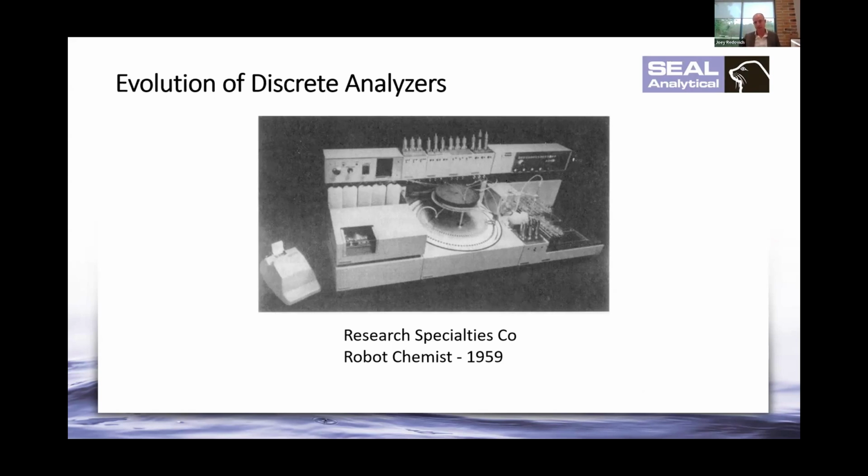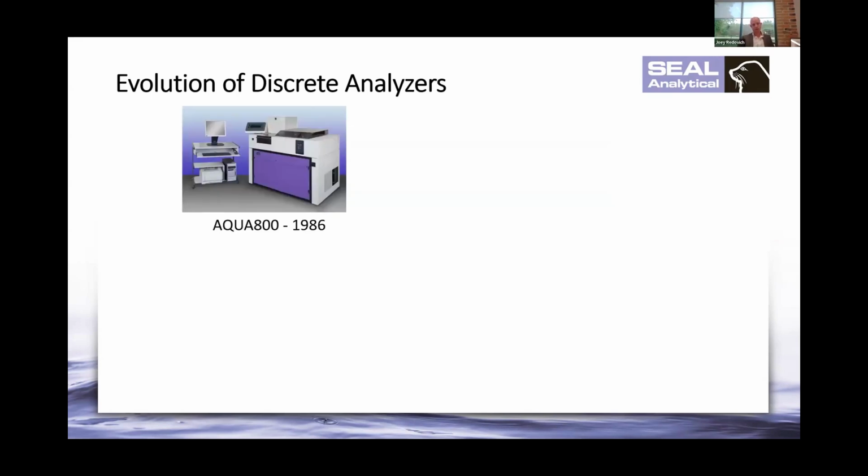So in 1958, Technicon invented the segmented flow analyzer, which is the auto analyzer, which today is now known as the AA500. So that's the latest version. So we were doing colorimetric testing way back then. However, we didn't start making discrete analyzers until the 80s. So the Aqua 800 was something that we launched before SEAL was SEAL.